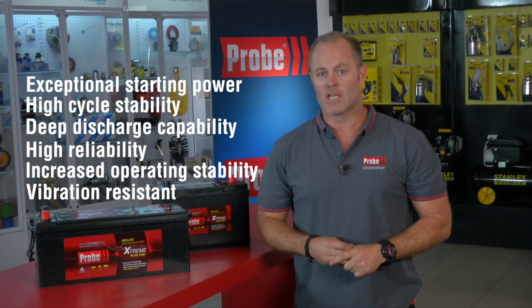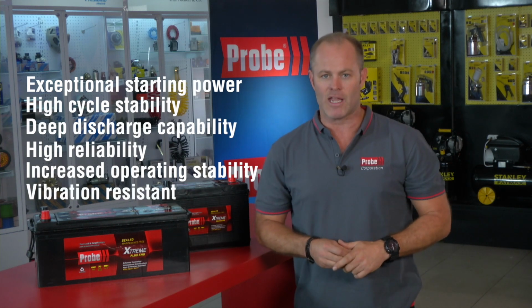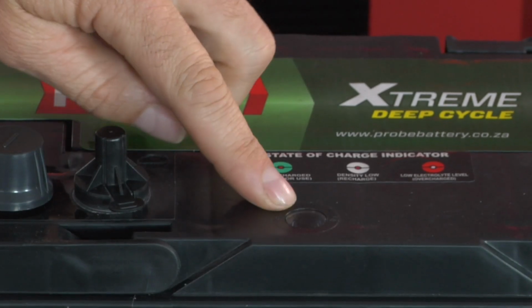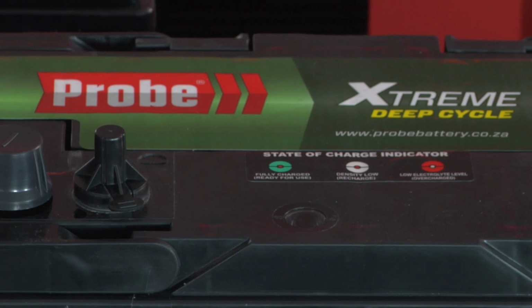Vibration resistant as well as being fully sealed and maintenance free. These batteries are enhanced with calcium technology to extend the battery life. A unique state of the charge indicator, we call it the magic eye, allows you to easily check the power status of your battery.